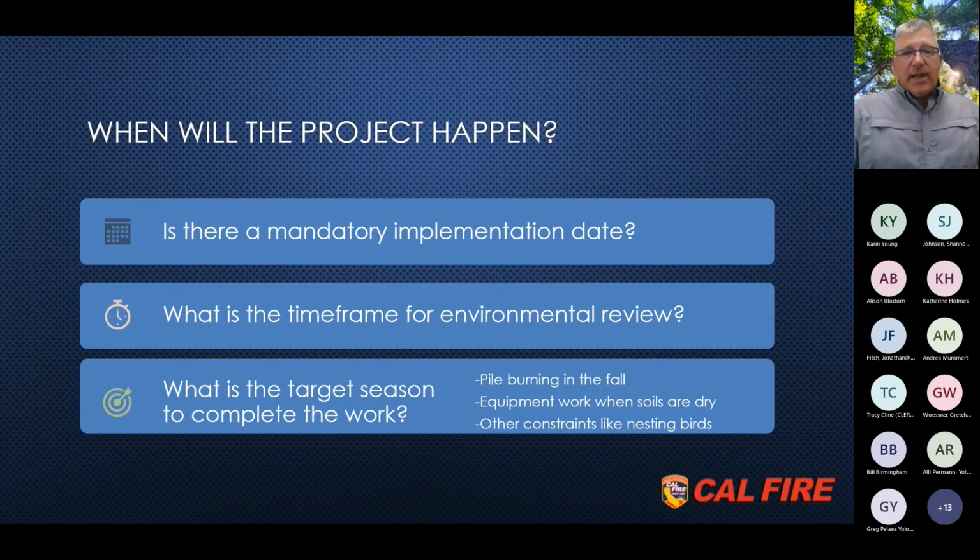So when will the project happen? Is there a mandatory implementation date? For the grant projects, usually it's, I've got to get this done within a year so we can get started, because there's an expiration date of the grant. So that's just something you need to look into as you're planning your project.